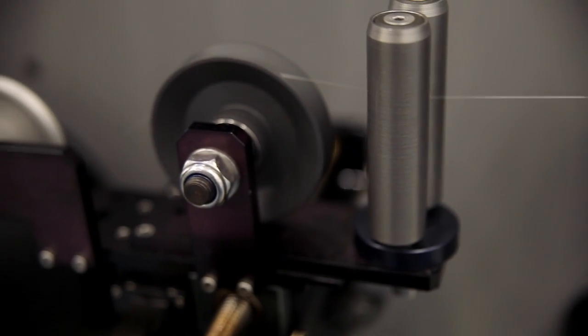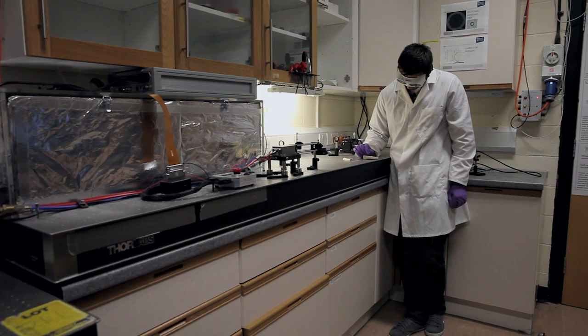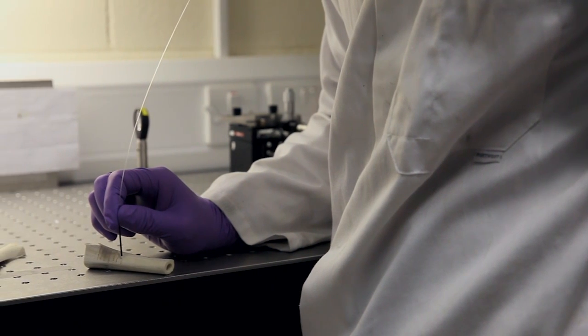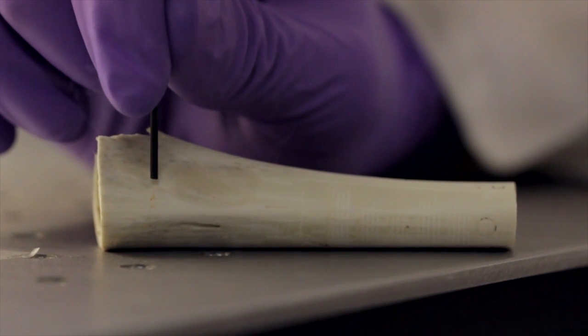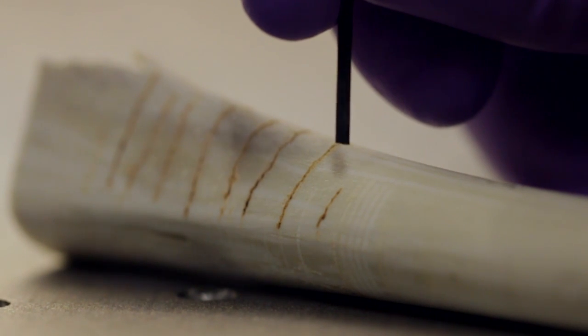But the fact that water absorbs light at 2.9 microns also makes that wavelength very valuable for surgery. So we can now deliver both the wavelengths and the optical powers which are required for surgery, and that enables the potential for a new generation of unconstrained surgical instrumentation.